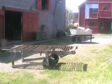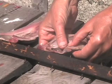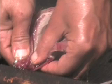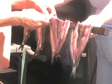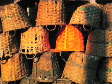Okay, so now we have them. We've loaded them on our herring horse. Scale baskets. Those are baskets for the scale. We call them scale baskets. They were made by the Passamaquoddy Indians. They're pretty old at this point.